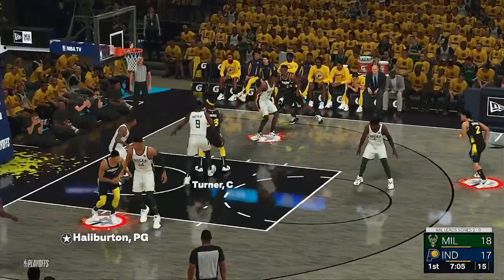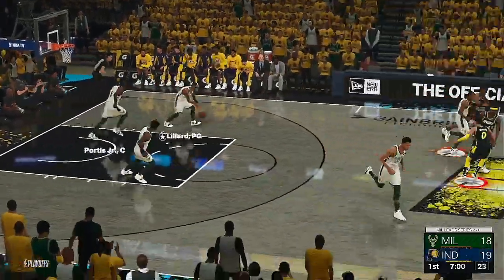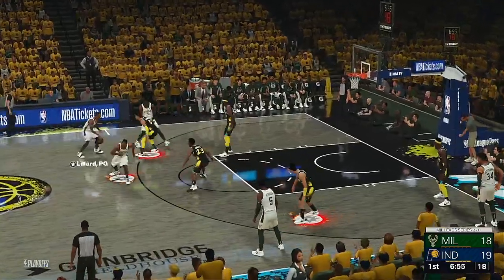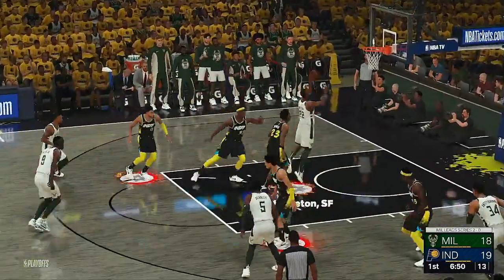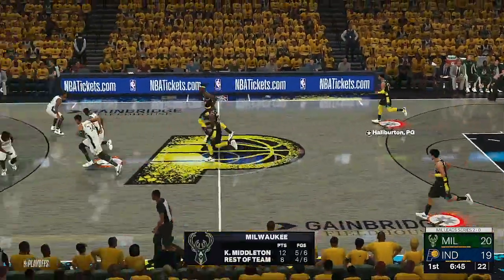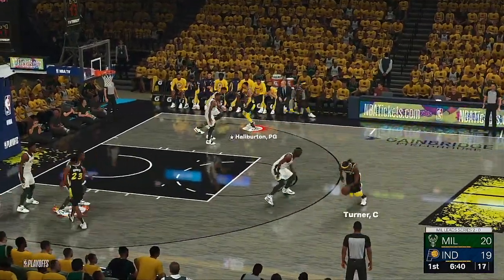Here's Halliburton. Here's Turner. That's good. And Halliburton gets the assist. Halliburton's got his third assist of the night. And here's Lillard from beyond the arc. Offensive rebound. Bucks. And the shot goes. Middleton's got 12. His efficiency has been a big factor in helping them capture this lead.